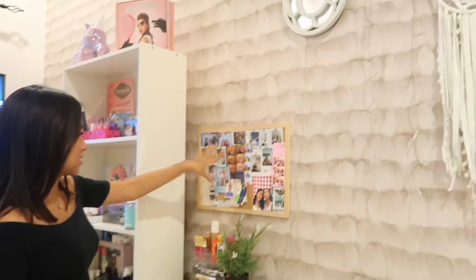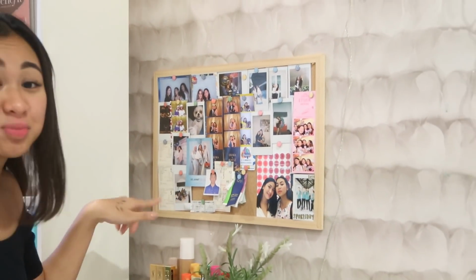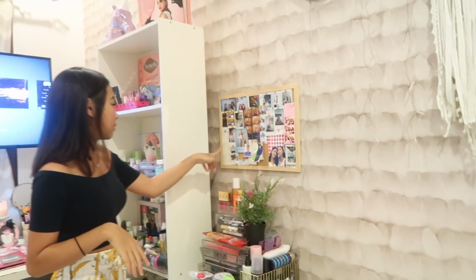Now we're back to this area. So I basically have a lot of photos of my friends, but you know, we're not going to get up close and personal with that because there's Zafir's hospital tag on here and I don't want you guys to know where he lives. Basically, yeah, my friends, my family, people who mean a lot to me, and movie tickets, just stuff like that.